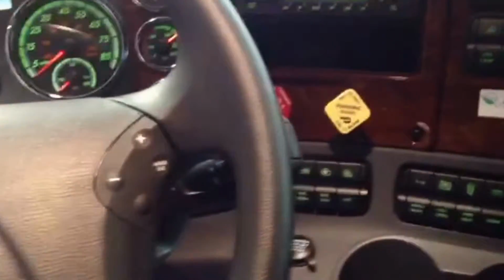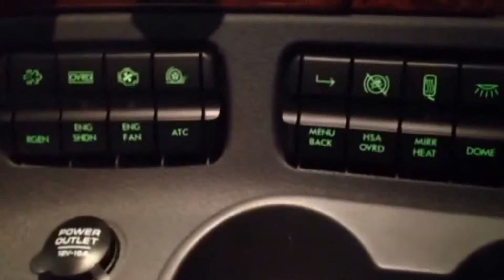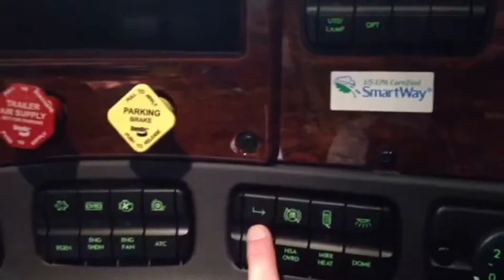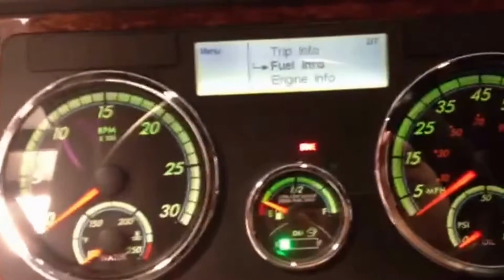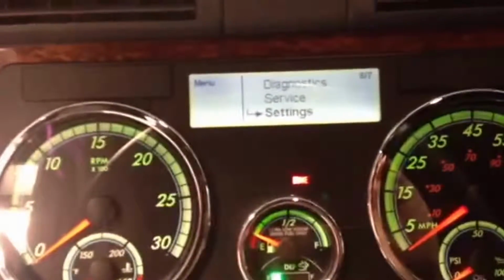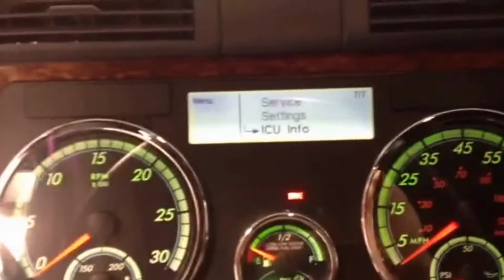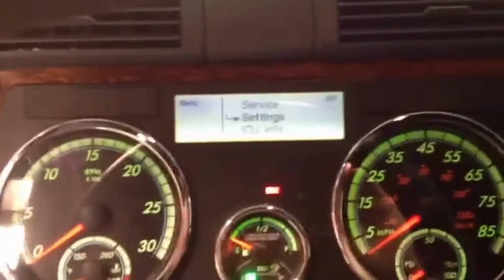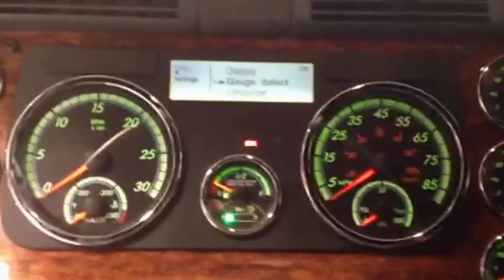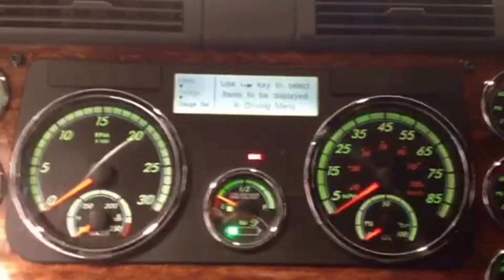In the park position, additional information is available by using the switch on the dash with the arrow. You can access information such as trip, fuel, engine information, diagnostics, service, settings, ICU information. The settings will allow you to display gauges. You'll have available two indicator lamps at each time where you can monitor separate gauges.